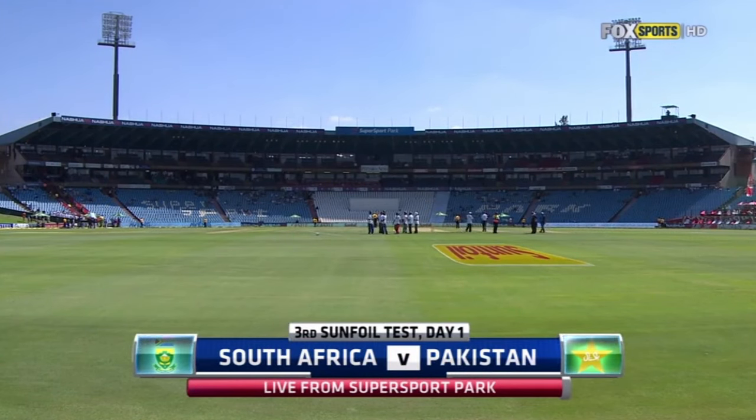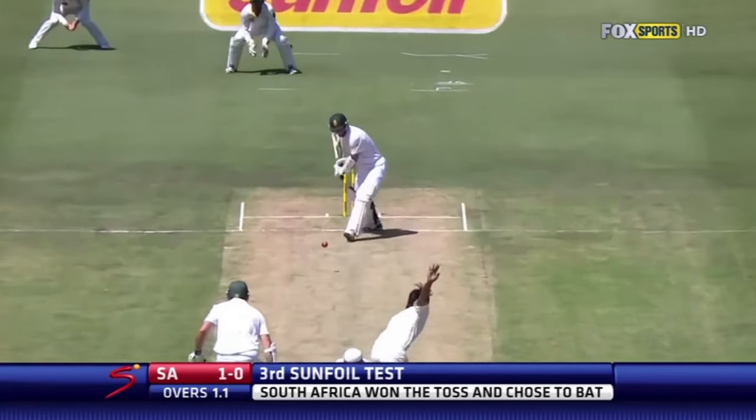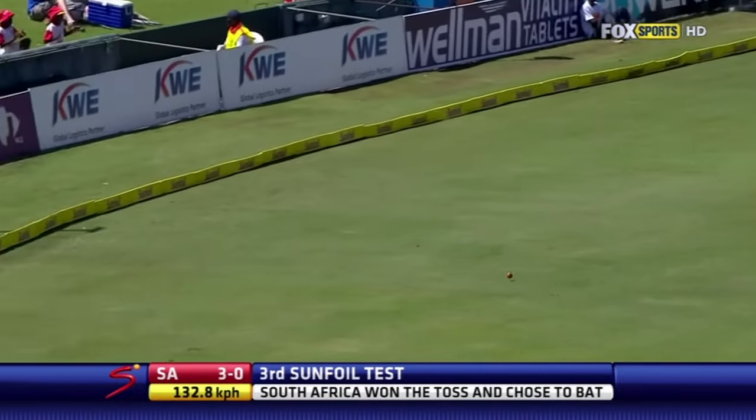We welcome you with bright sunshine today at SuperSport Park for day one of the third and final Test match. There's still plenty of cricket to go in this series. So first Pakistan, a couple of T20s, also some one-dayers. And off the mark, South Africa start their proceedings.